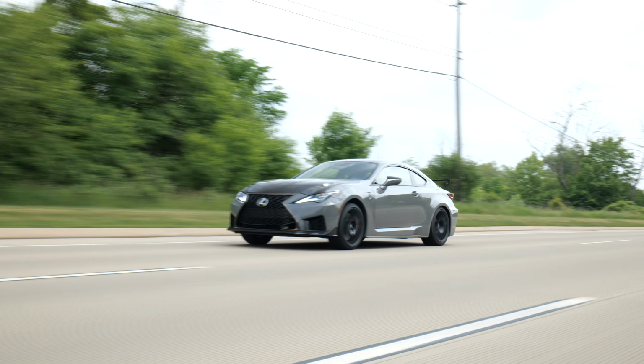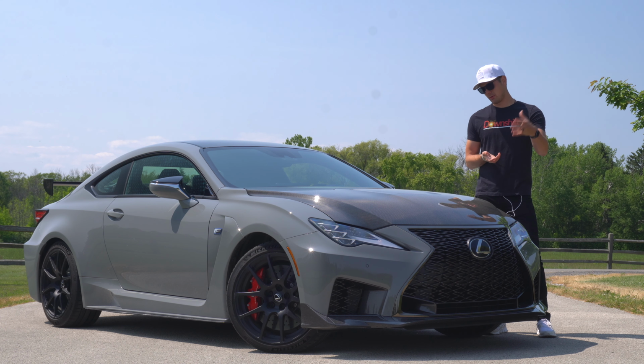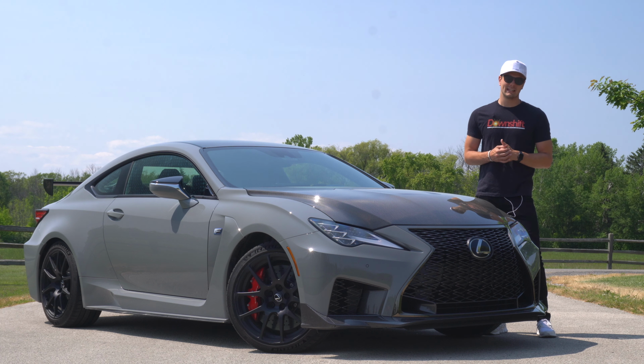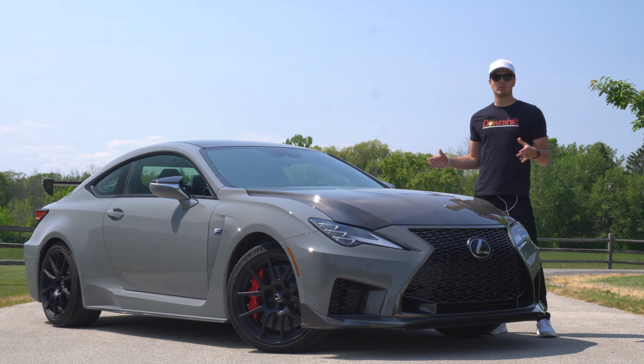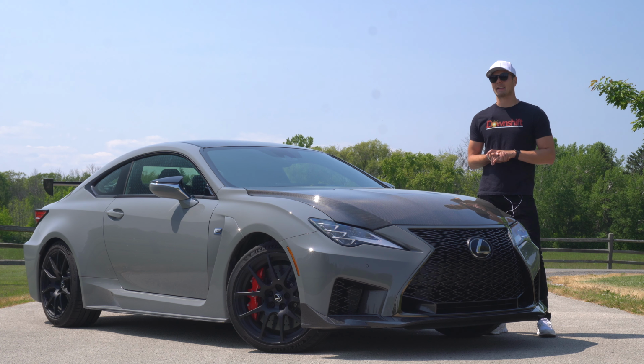This is the last of a dying breed. With the AMG C63 going to a turbocharged 2-liter 4-cylinder, this is now the only V8 that you can get in this segment, and this is the most spicy version of said car. This is the RCF Track Edition, and it's got a lot of cool special stuff going on. So let's talk about it.